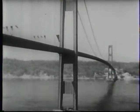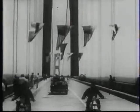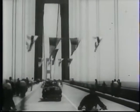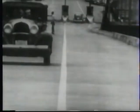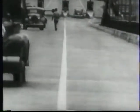In July of 1940, a brand new bridge was dedicated. Spanning Puget Sound, it connected the Washington State mainland to the Olympic Peninsula. It was the Tacoma Narrows Bridge, but the locals dubbed her Galloping Gertie. Its rigid sides acted like sails, and in any wind at all, the $6.5 million span began undulating like a huge snake. Motorists got seasick crossing it. 4 months later, it was closed down.